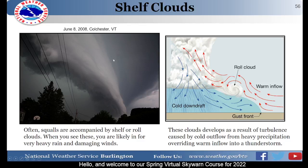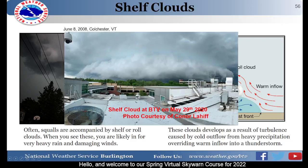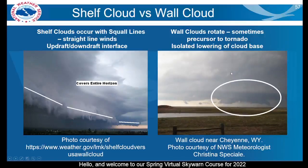And so you can see, like here, no rain falling, very visible skies, heavy rain falling, less visibility. So it can often create this nice little border here between nothing and very heavy cats and dogs rainfall. And an example here more recently from our area of an approaching shelf cloud, a panoramic shot on the rooftop of the Burlington airport. See an incoming shelf cloud here, a wide horizontal expanse of clouds moving towards the area.